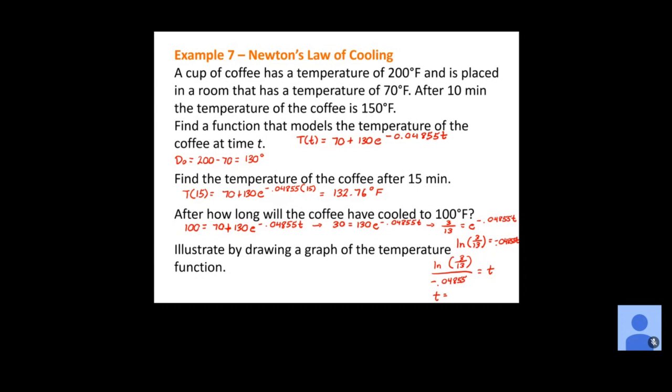And what do we get? Good. So 30.2. And the units there are going to be what? Good. So finding an amount of time. Our time here was measured in minutes. So just over 30 minutes for our temperature to go from 200 degrees down to 100 degrees. Any questions on that one?